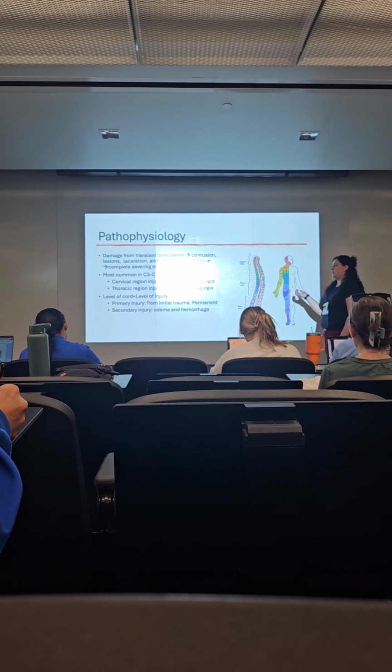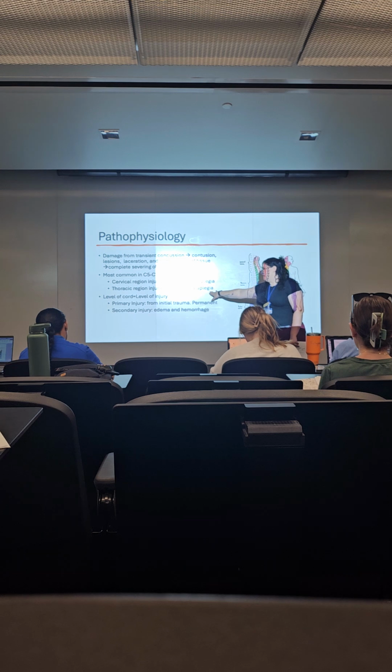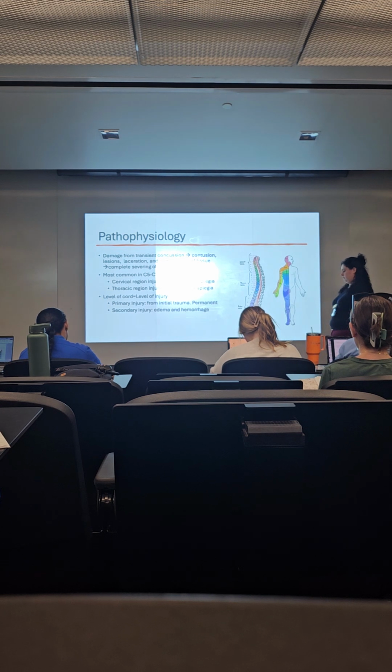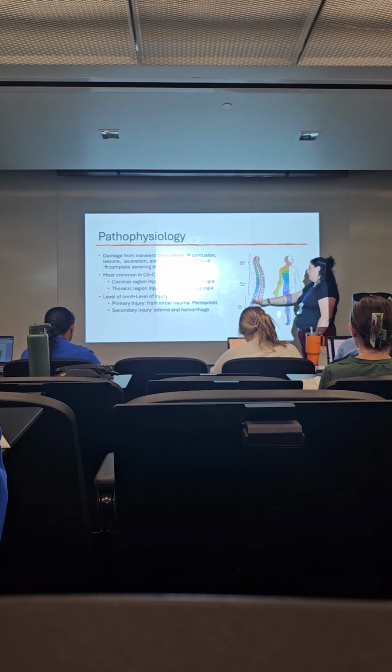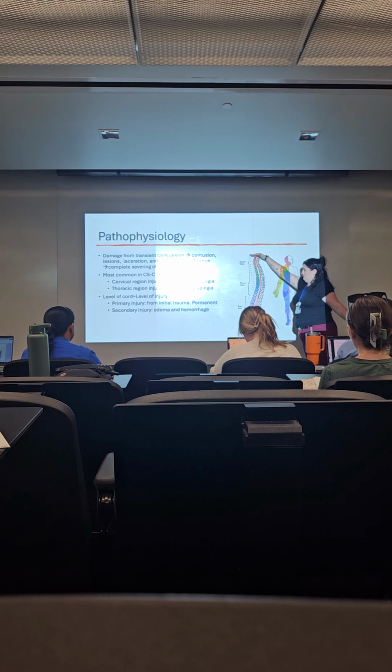If I have a spinal cord injury in my cervical region, I have quadriplegia, which is what? All my extremities. Thoracic injuries and lower cause paraplegia, which is? Where the injury occurs is my level of injury. If I have a spinal cord injury at T9, from T9 down, I have injury. If I have a cervical injury at C1, my whole spinal cord is gone.